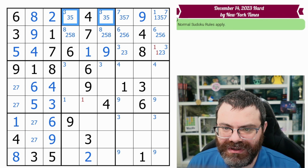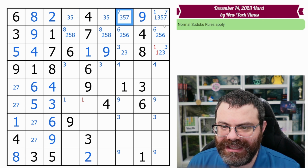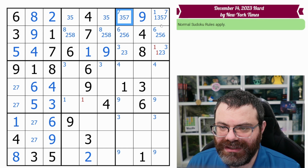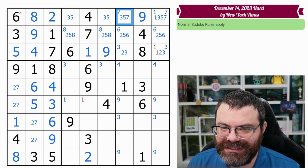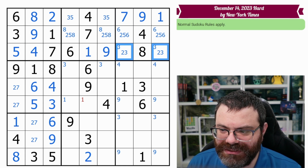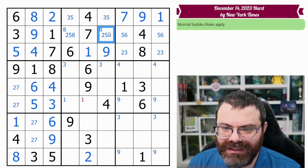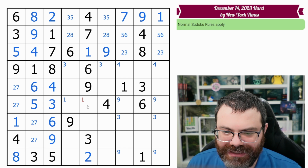And again, we have this fully marked, so this should clean up nicely. So these can't be 3 or 5 because of this 3, 5 pair. Basically, we need a 1 and a 7 in the row. So the 1 goes there, the 7 goes there. That's not a 1. This is a 2, 3 pair, so these can't be 2s anymore, or they break the 2, 3 pair. These can't be 5s for both the 3, 5 pair and the 5, 6 pair. Okay, that cleaned up nicely.